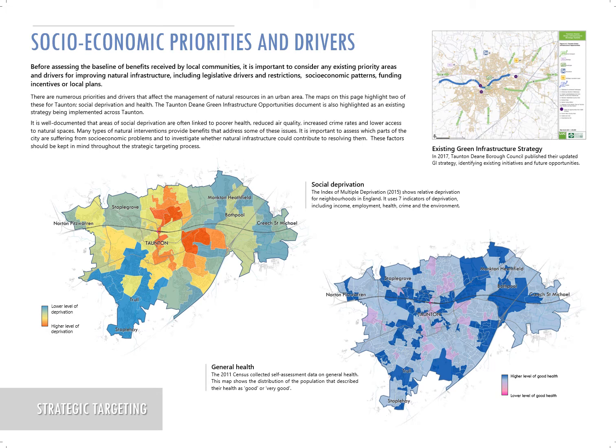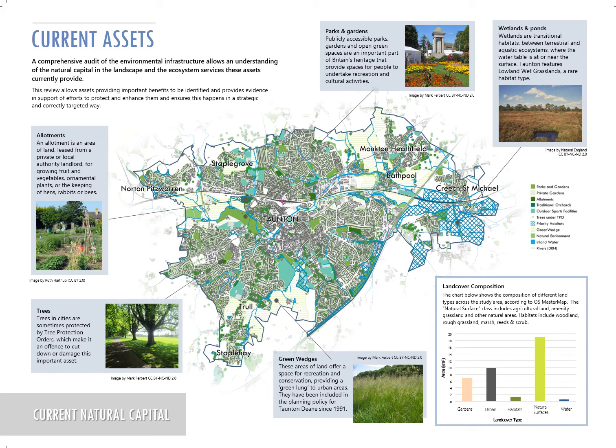It is well documented that areas of social deprivation are often linked to poorer health, reduced air quality, increased crime rates, and lower access to natural spaces. The next stage of the process was to perform a comprehensive audit of the environmental infrastructure, i.e. the natural capital in the landscape, and to characterise the ecosystem services these assets currently provide.